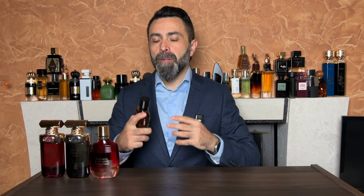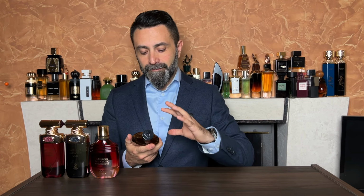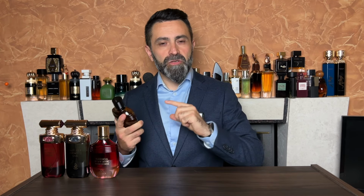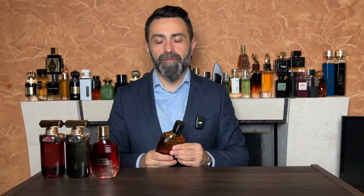This doesn't feel as powdery as Dior Homme Parfum. It also feels like having a different type of leather note in it. Maybe feels a little bit sweeter, maybe lacks a bit of the rose that you get out of Dior Homme Parfum, but in the end this actually smells pretty close to Dior Homme Parfum.